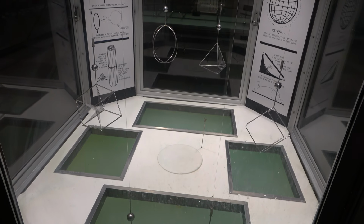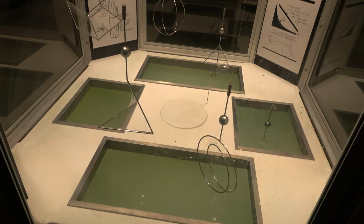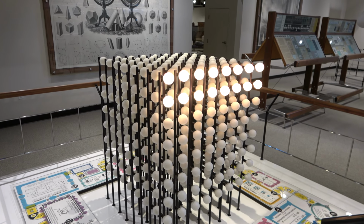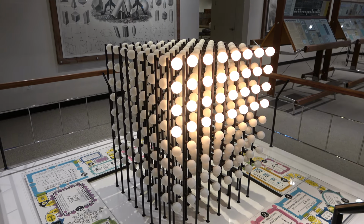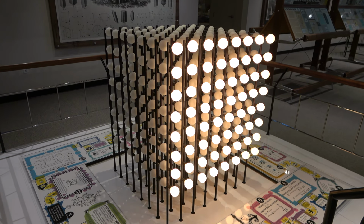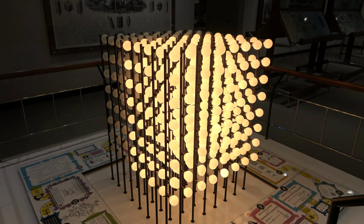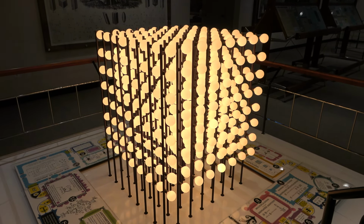More moving stuff here. This is to show off minimal surfaces using bubbles. This weird looking light up cube is a multiplication machine. And it's also kind of mesmerizing. Not sure if this is going to work on camera or not, but this shows off conic sections. It does! It's trippy in there.